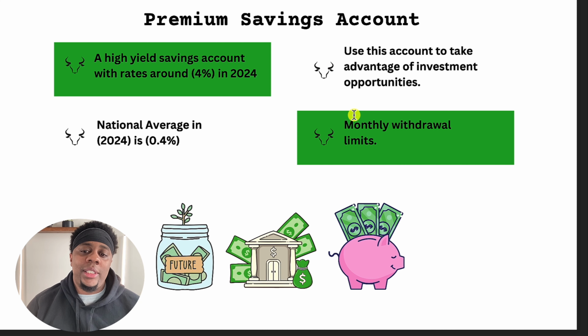And this account does have monthly withdrawal limits. So you can't just be taking money in and out of your account as you will. You can make as many deposits as you want, but you have to be careful with how many times you're withdrawing out of this account.